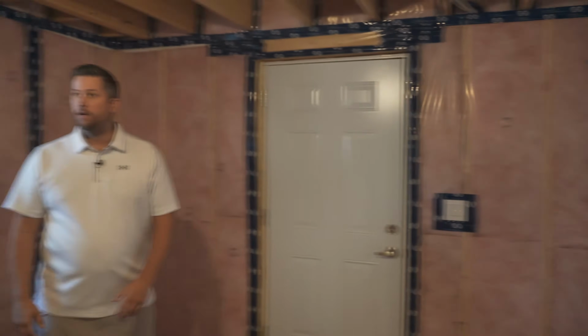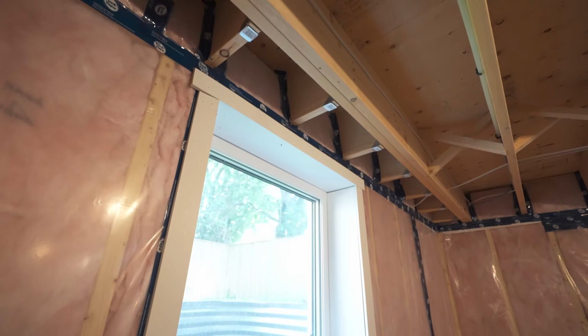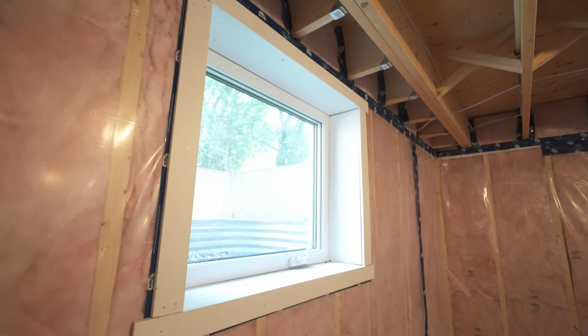This could be a duplex for someone in the future, right? So give them the option, granny suite, something like that. An egress window is very popular if you're thinking about putting someone in the basement, like a teenager or mom or dad, or if you want to rent it out. You've got to have it.